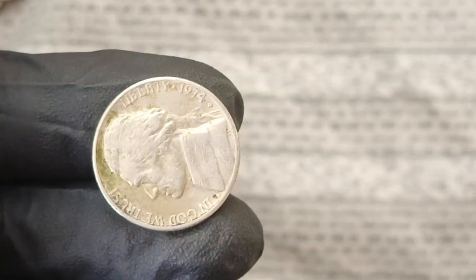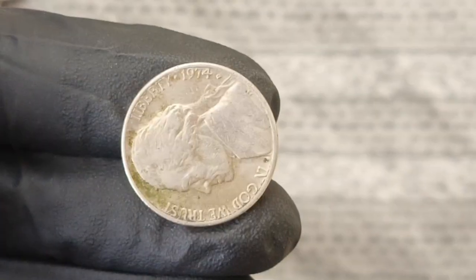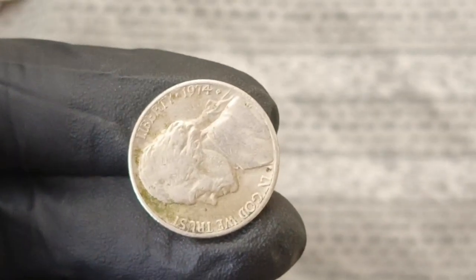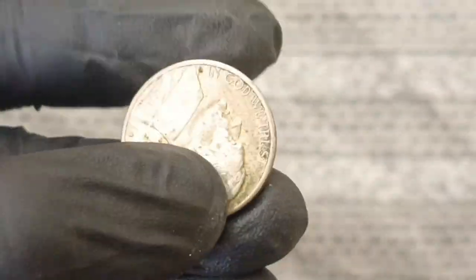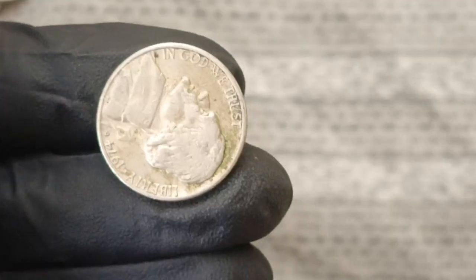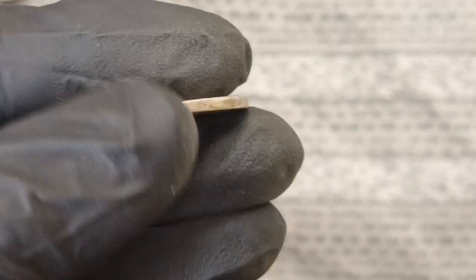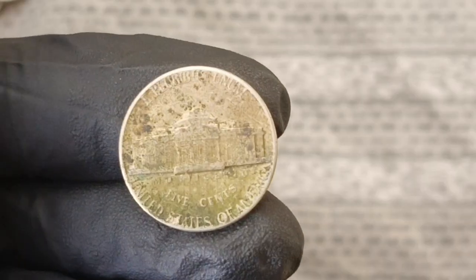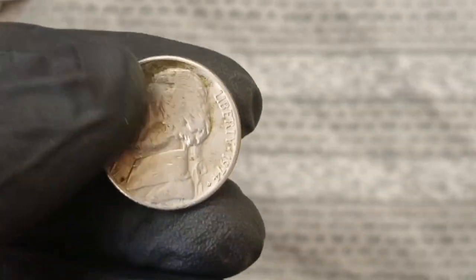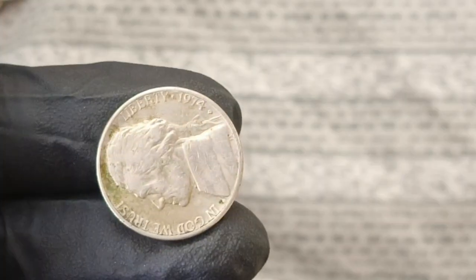tens of thousands of dollars even without dramatic errors, but add in errors like double dies, off-center strikes, cuts, or wrong planchets, and the value explodes exponentially, especially when the story of the coin is documented and verified by a chain of expert authentication, and sometimes even provenance from earlier private collections or well-known auctions adds value through the coin's history alone, and let's not forget the psychological and cultural aspects that affect pricing.